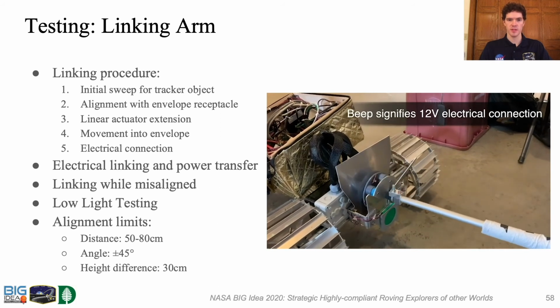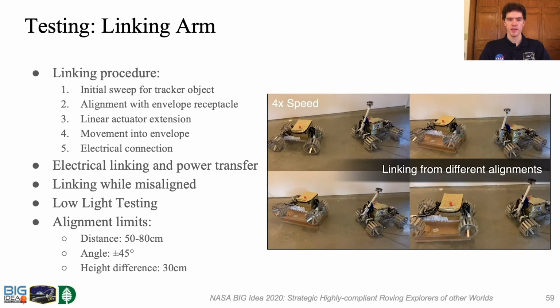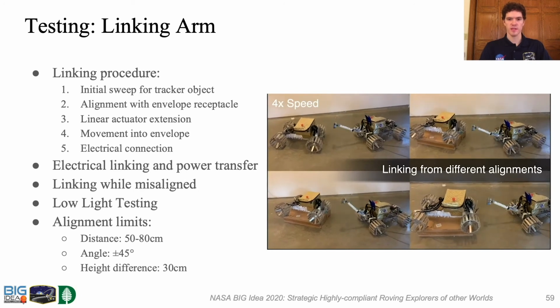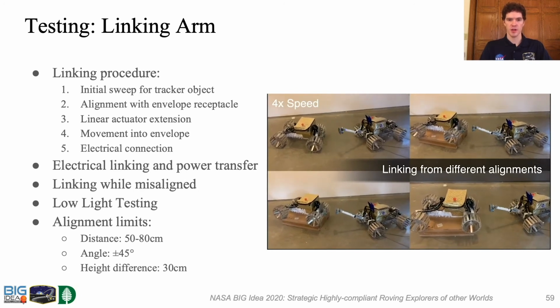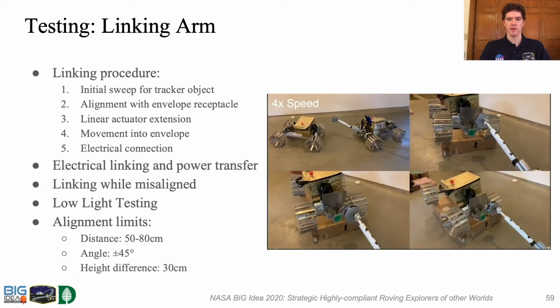You can hear this with the buzzer. The shrew then cuts power to the servo motor so they have freedom of movement during driving. To verify that the shrews can link when they aren't perfectly aligned, as is likely under lunar operation, we performed a series of tests with them facing each other from various distances, angles, and relative heights.